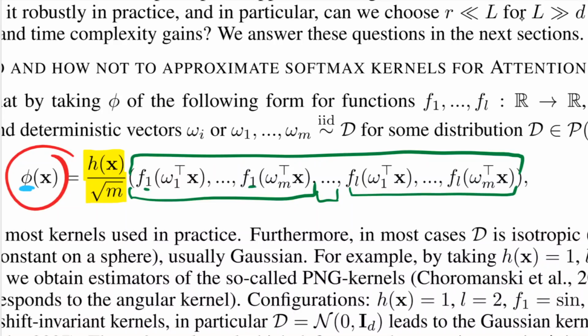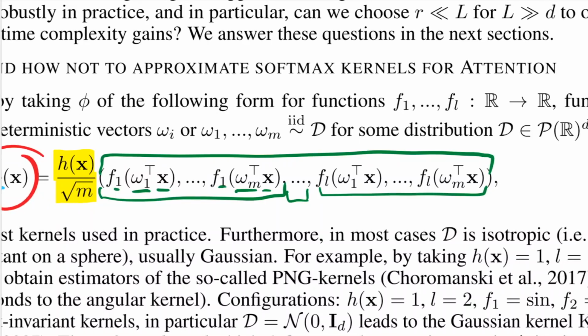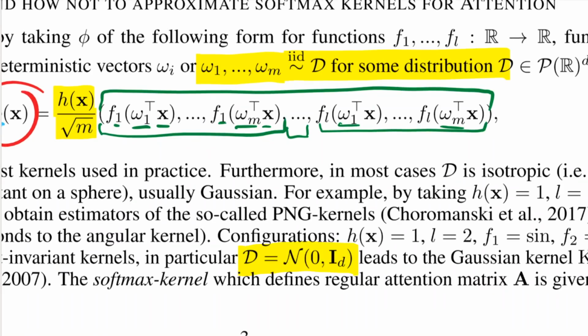Within each of these subvectors, you always have the same repeated term. Okay, you have this W times your X, so the inner product between W and X. You can see there's W1 through Wm, or omega, I think it's an omega. And again, in each subvector, you have this repeated. So what are these omegas, first of all? The omegas are random vectors drawn from some distribution. In practicality, this is going to be a normal distribution like this one here, an isotropic normal distribution.